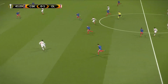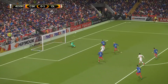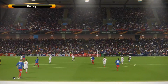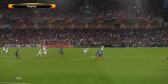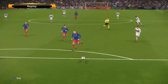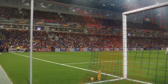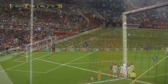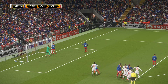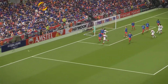Over to the left. Looks like a good ball through. Has a pop! He's missed another one. Lyon really are in the ascendancy here, and they know they have to register while that's the case. Away from immediate danger.